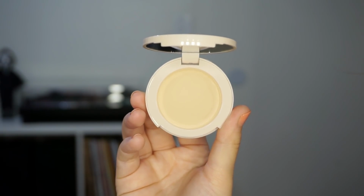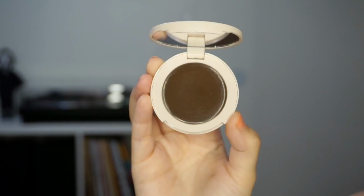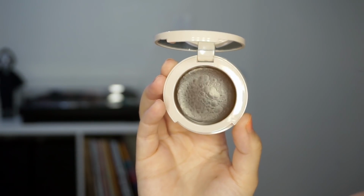We have the clear wax and then we have the tinted wax, so it's a little bit darker. When I try them out today, I think I might do one with clear and one with the tinted one and see which one I like better, and then take off whichever one I don't like.